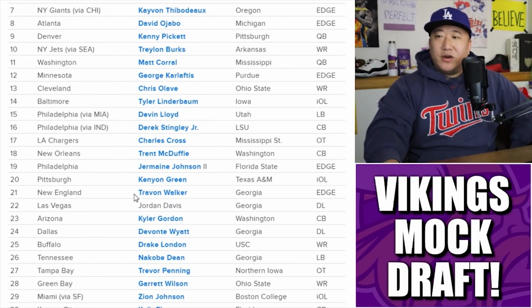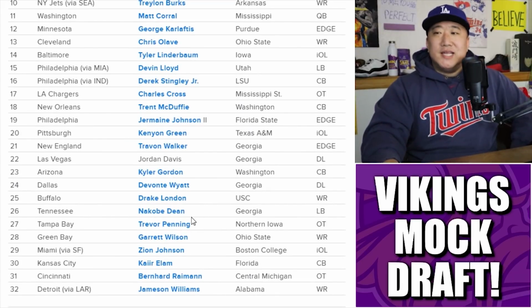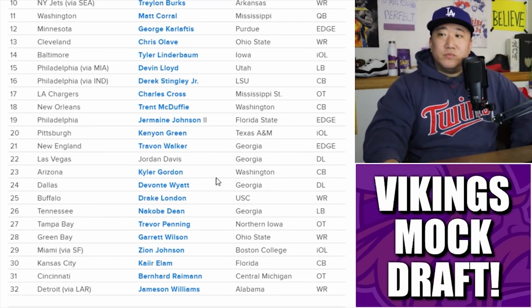New England going Travon Walker. That's just unfortunate. I mean, New England just gets consistently great talent. Travon Walker can play a lot of different positions for the Patriots on defense. Vegas getting Jordan Davis, need a man in the middle. Now, you could say that they need wide receiver and cornerback as well, but they can get that later on. Arizona, 23, Kyler Gordon. Yeah, they need some freshening in that secondary. So the other great Washington cornerback is off the board. 2 go, top 23. Crazy.